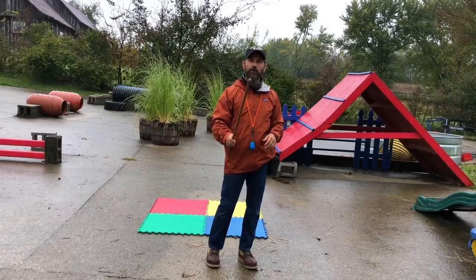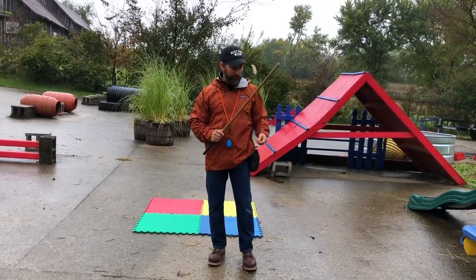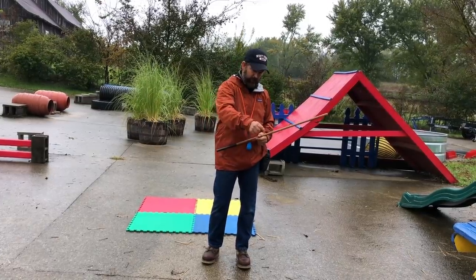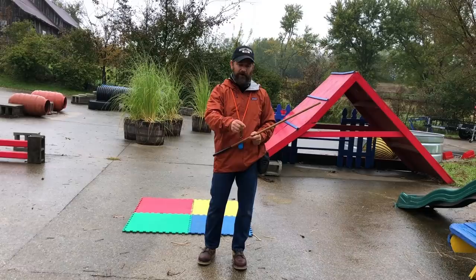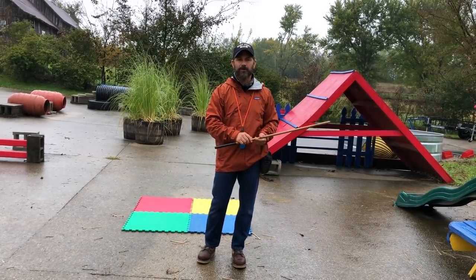And then you teach a dog to follow this stick with their nose. It's really the same thing that happens when you're teaching a dog to follow your hand. You get a treat and put it in your hand, you move it around, the dog follows it around, and when they follow it into the position that you like, you give them a treat. That's the same thing with the target stick.